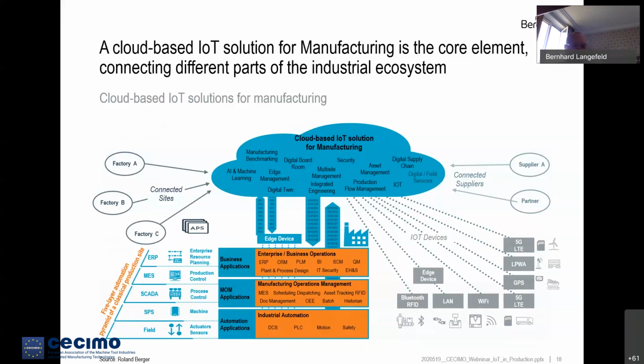So if you just want to provide one single feature, like, for example, overall equipment efficiency measurement, that's something you can easily do. Of course, if you want to address wider areas, then at a certain point in time, it's useful for you to invest to become maybe even your own platform. And being a platform is the next big step.